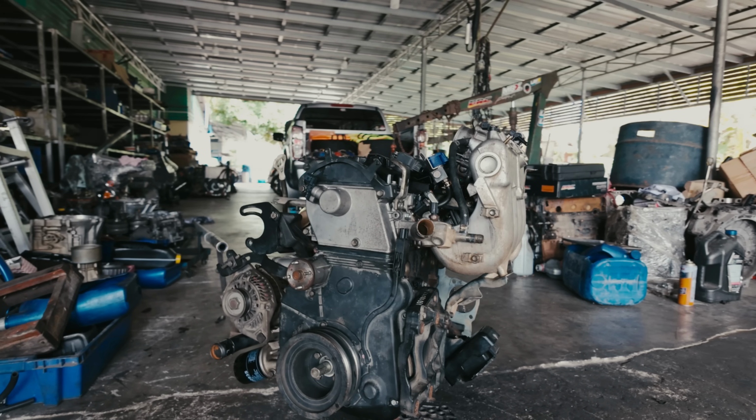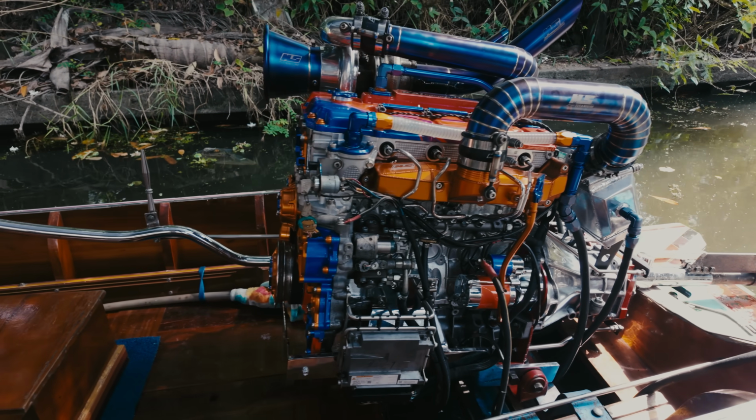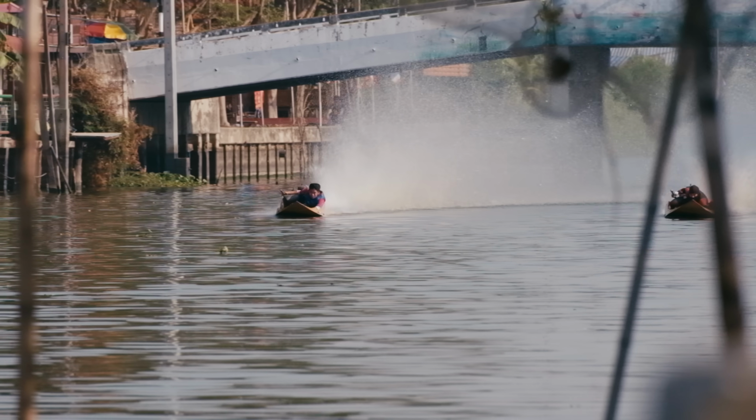It's kind of wild to me, guys. You can rip an engine out of a car and it starts out looking something like this. And then it gets turned into something like this. Today we're at what the locals call a small boat race. It's essentially a cordoned off section of river that's transformed itself into a drag strip.